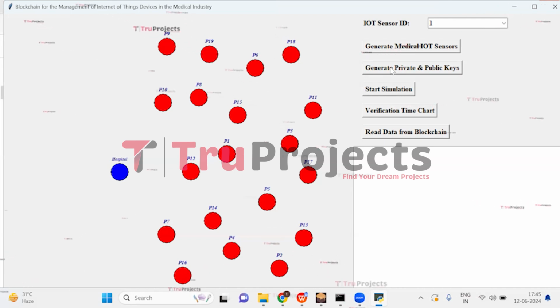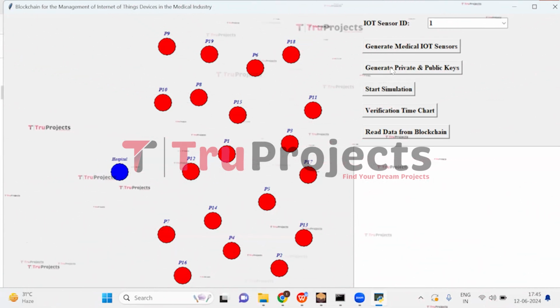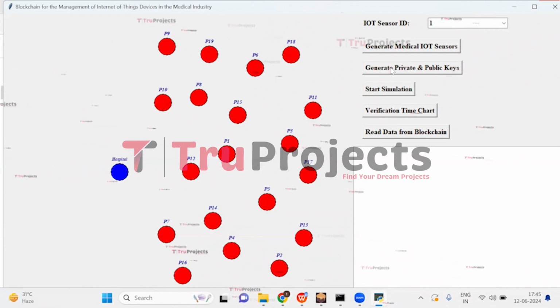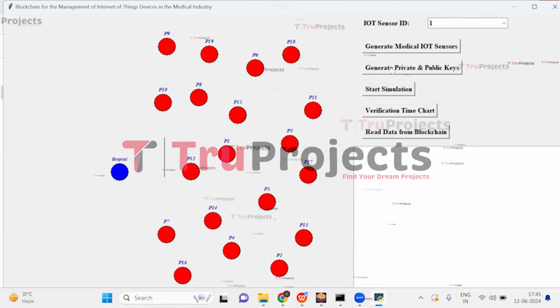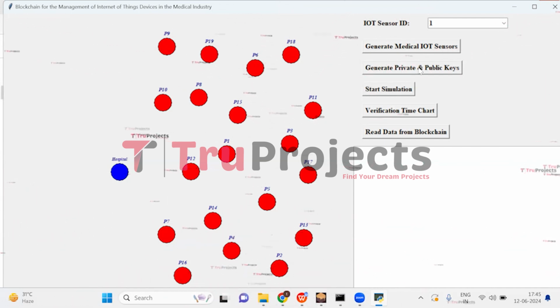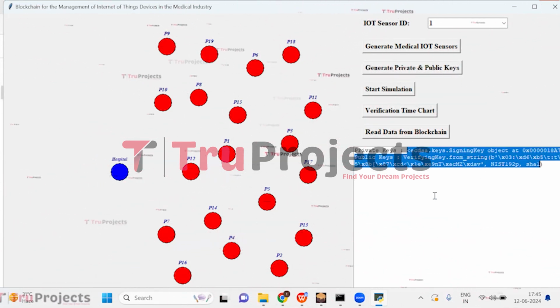Coming to the public key, it is a cryptographic key derived from the private key, and it is used by others to verify signatures created with the corresponding private key. It is shared with the blockchain's participants to verify that the data and transactions are legitimate and originate from the correct source, maintaining data integrity and trust. So we will generate public and private keys. Here we can observe that the private key and public key are generated.